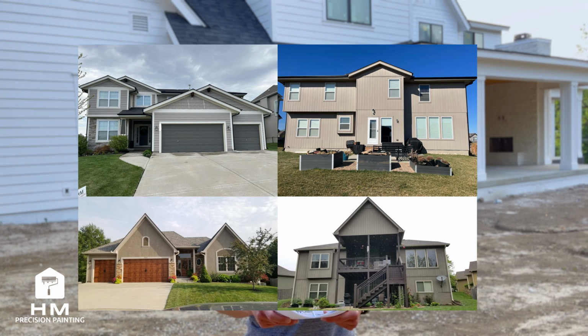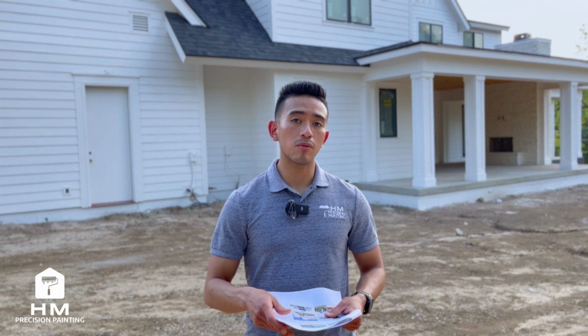So the third example you're going to see here is a house that's about 2,500 square feet to 3,000 square feet. It is a 2-story house, so you can see here in these examples, one of those houses is like 1.5 on the front, 2.5 almost there in the back. The other one's just a straight 2-story all around. The average price to paint a house like that's around $5,500 to $8,500. And again, $5,500 being with the lower tier paint, $8,500 being with the higher tier paint.